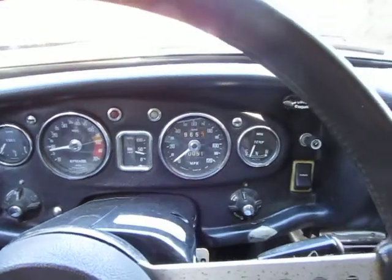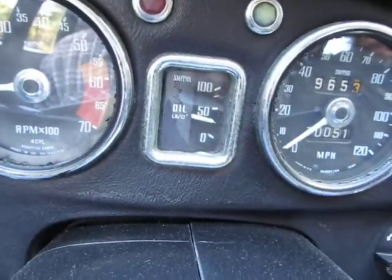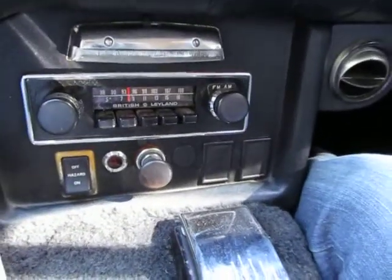As old cars do. Gauges all work. Oil pressure gauge works. Speedometer does work. Yep, old original radio works. It's pretty cool. Turn it off. Take it for a spin.